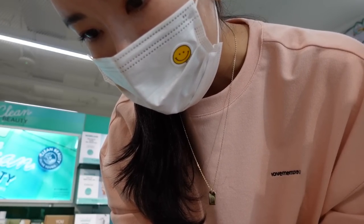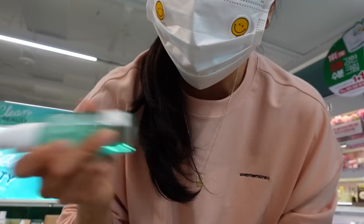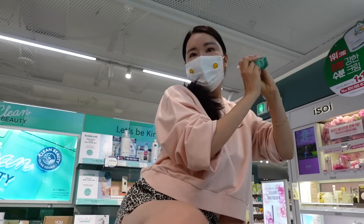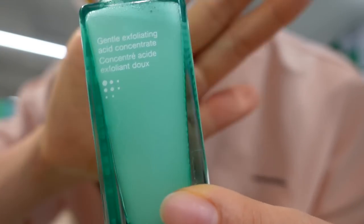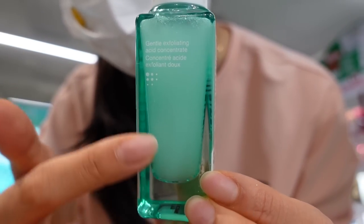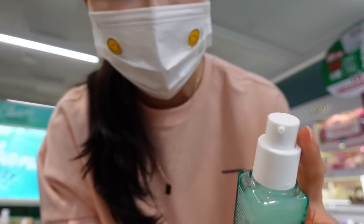It doesn't say. Shake well before use. Apply an appropriate amount. Oh, so you do have to shake it. Shake that booty. So once you shake it, remember it was like this kind of clear format, now it's totally white. Oh, interesting. And it's super watery. It's supposed to be a serum.